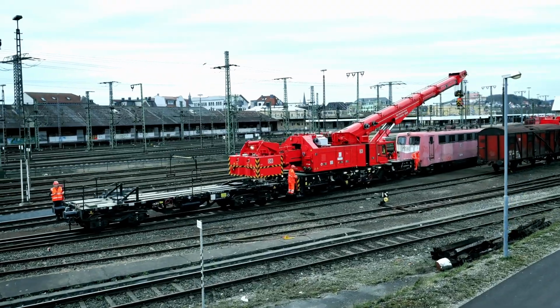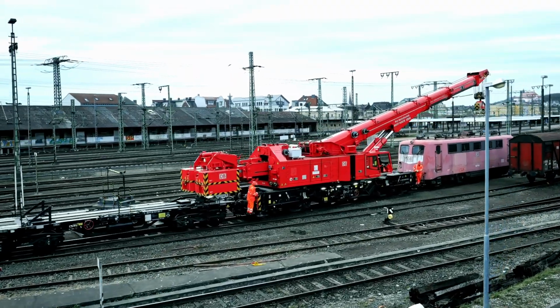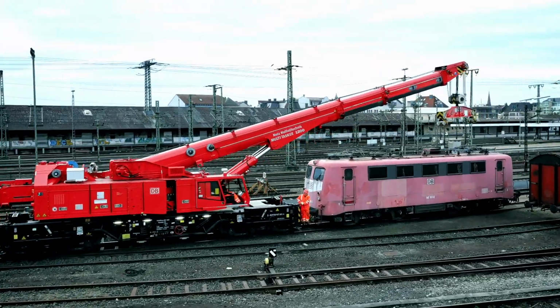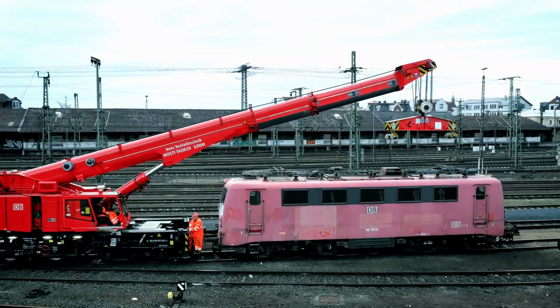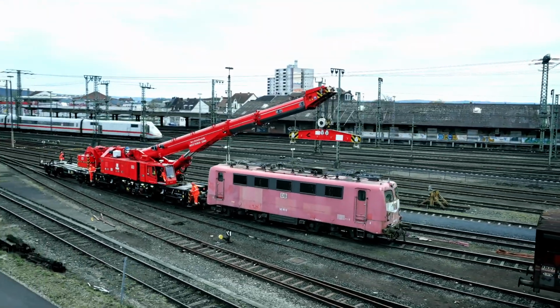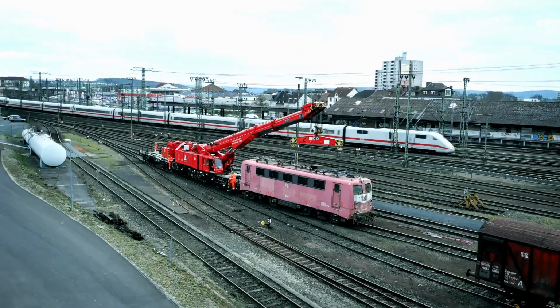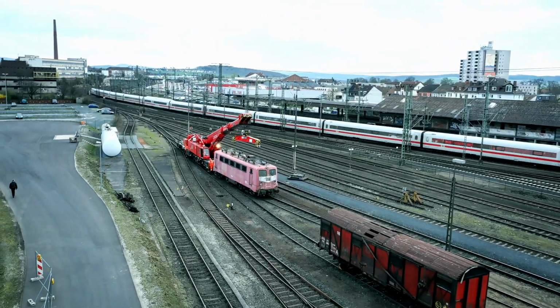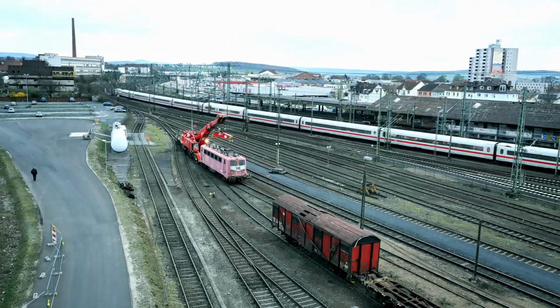This all makes clearing accident sites with the multitasker safer, faster, and more reliable. Damage and costs are minimized. The track is passable again for train traffic in the shortest time possible. Designed with the expertise of the world market leaders for railway cranes. The multitasker from TECHNE.